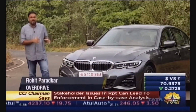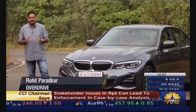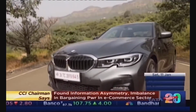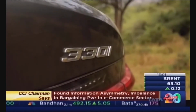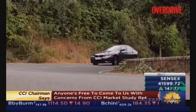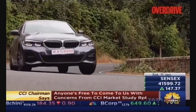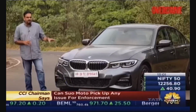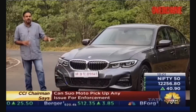This is the new BMW 3 Series, and it now has a new feather in its hat. Last December, it won the Premium Car Award by the ICOTY, the Indian Car of the Year jury panel. Now, I gave it top scores because the 330i M Sport that you see here impressed me to a different level. The way it drives, the kind of driving dynamics that it has, it is easily the best driver's car in this segment.